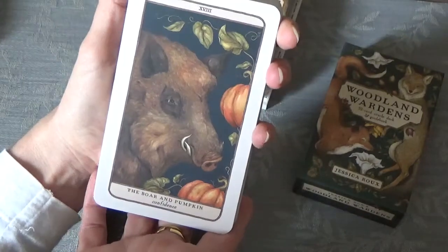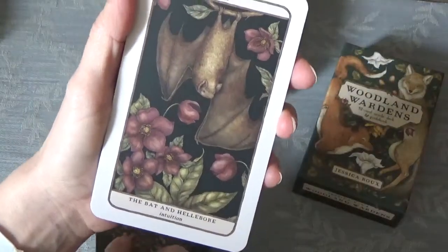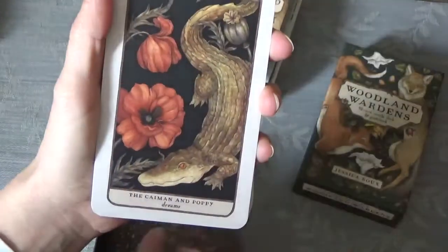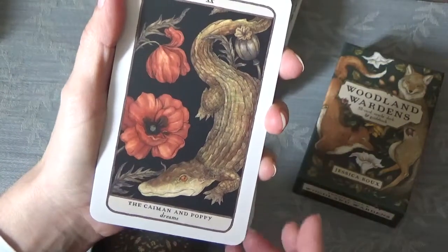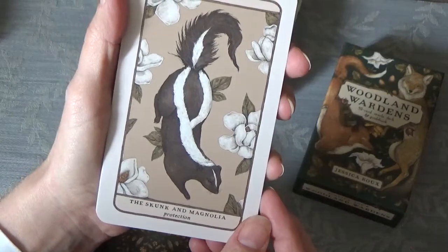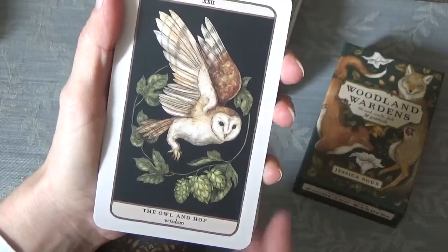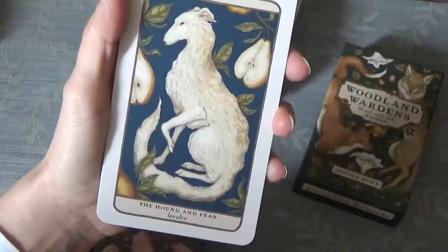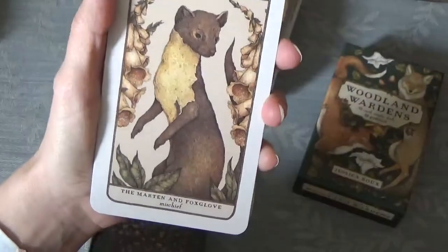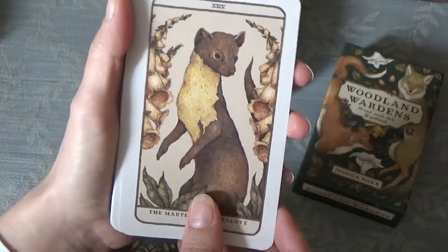The boar and pumpkin, confidence. The bat and hellebore, intuition. The cayman and poppy, dreams. The skunk and magnolia, protection. The owl and hop, wisdom. The hound and pear, loyalty. The marten and foxglove, mischief. Look how cute this is.